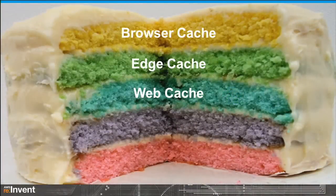So at this point, I'll hand it over to Chris to walk you through some of the other layers of your infrastructure and how you can take advantage of caching there.